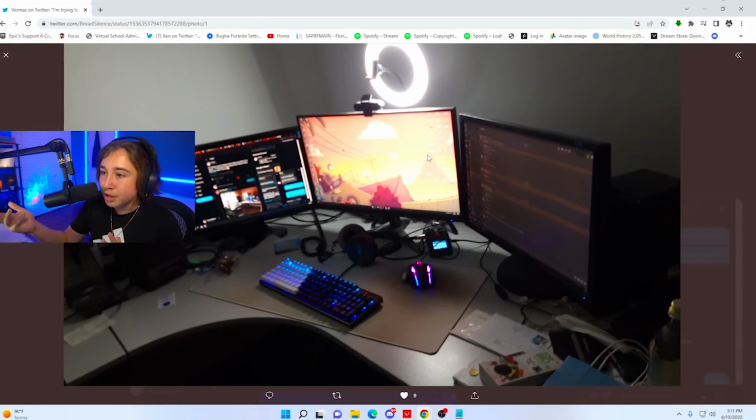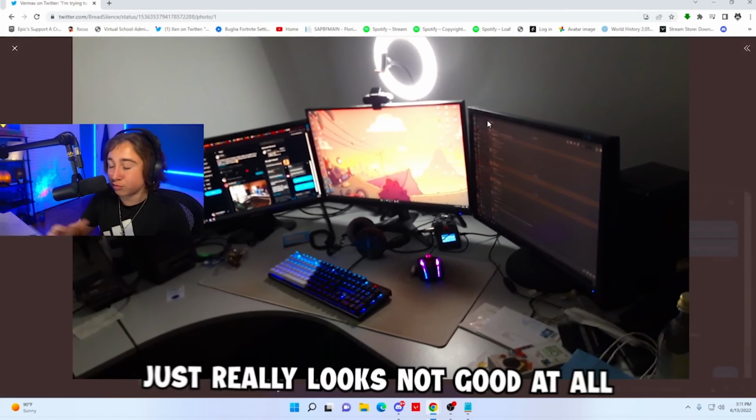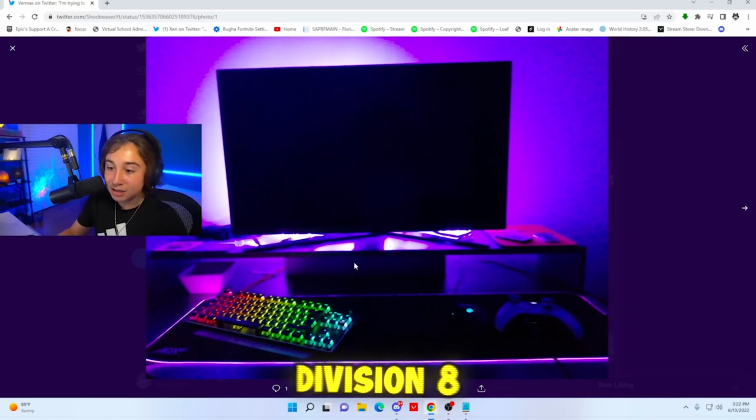Overall, it looks like he has really good gear. I mean, he literally has a triple monitor setup, and I assume his PC must be really good in terms of specs, but his setup, how it actually looks, just really does not look good at all. It's super messy. Like most people, this guy hasn't been grinding arena too much just because it's kind of boring, but he's Division 8 currently.